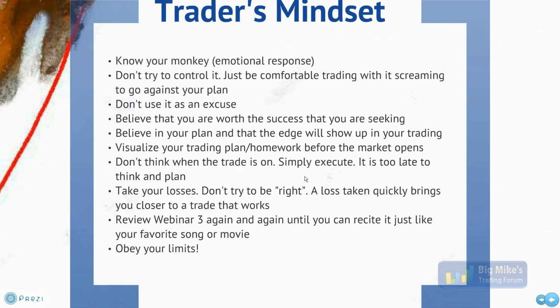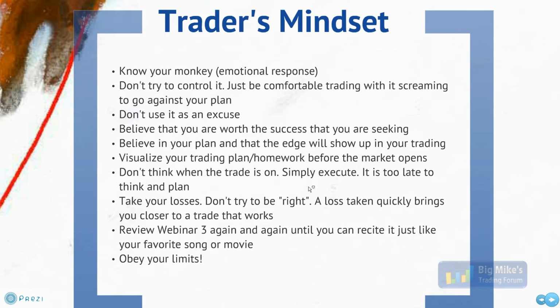The next piece is a trader's mindset, and this is a vast sea right here, because this is almost everybody's weakest link. If you are able to have a lot of capital to trade with, if you are able to focus on one system and do it consistently, the thing that is most likely to get you next is your own psychology. Your own fear and greed is going to get in the way of progress.